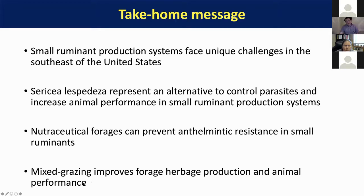Another important aspect I would like to mention is that mixed grazing strategies could be an alternative that might help to increase animal performance. This is particularly important for those of you who are cattle persons and wish to have some small ruminants. So there are ways in which you can improve your systems using this strategy.